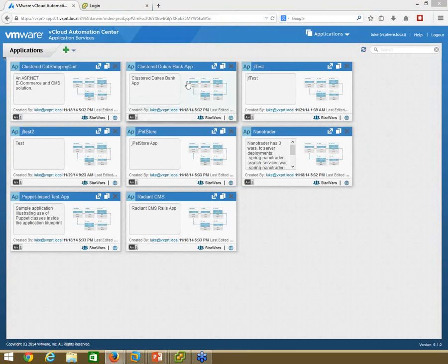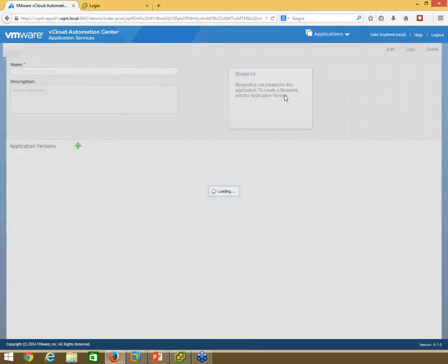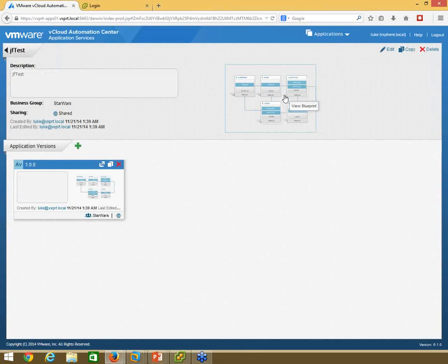So here is our vCloud Automation Center environment. This is already configured for this particular business group. And I have a blueprint here that I've created. So you can click on that, and it will show you information about your environment. As you can see here, I can create different versions. So if this is version 1 of my product, I can have a version for that. I can have a version if I've upgraded from 1.0 to 1.5 or to 2 or to 1.01 to fix a bug or whatever that happens to be.